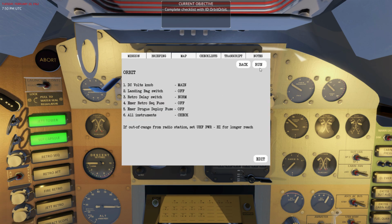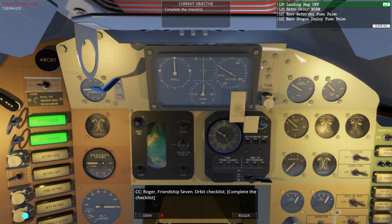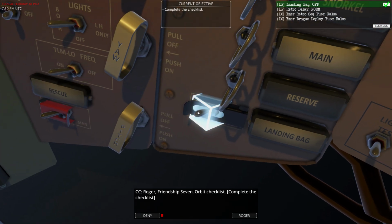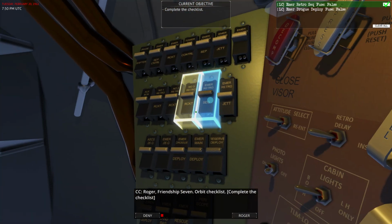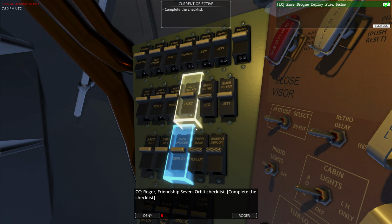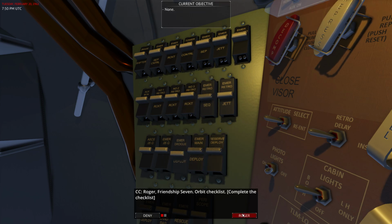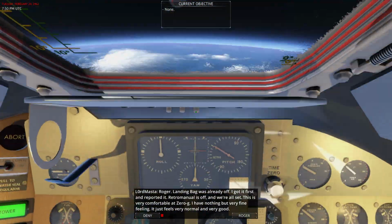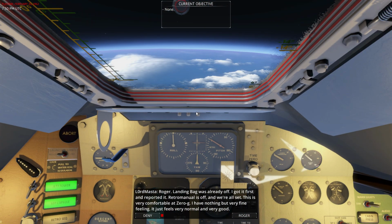Orbit. Here we go. Roger, Friendship 7, orbit checklist. Landing bag is off. Emergency retro sequence off. Emergency drogue deploy is off. Emergency landing bags next. Roger, landing bag was already off. I got it first and reported it. Retro manual is off.